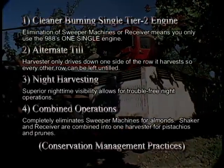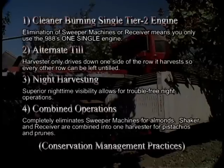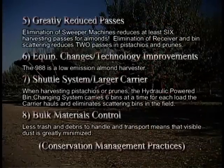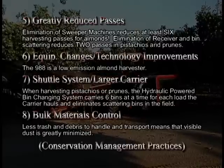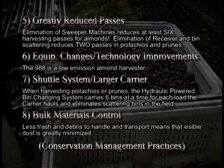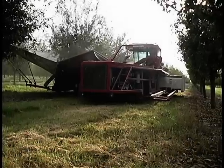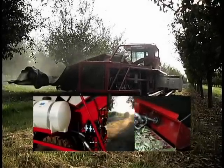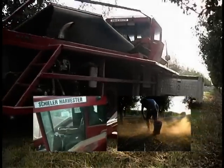The 988 runs on just one clean-burning Tier 2 engine. It only makes one pass down each row at harvest. In fact, you cut out at least 6 passes by not sweeping in almonds, and at least 2 passes in pistachios because you have a single-piece harvester that you don't have to scatter bins for. And don't forget, less debris in your harvested crop means less dust too. With only one machine, you use half the fuel, have less parts and components to repair, spend less time and money on maintenance, and with the 988 only need one worker to run it.